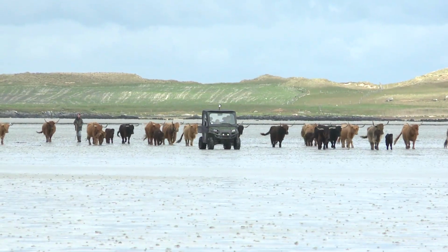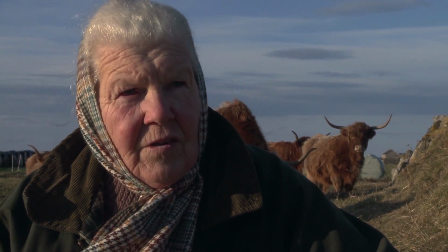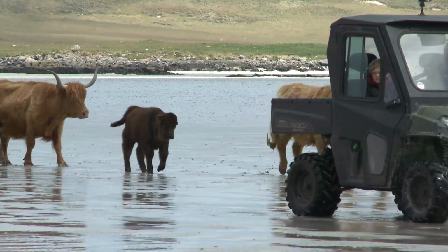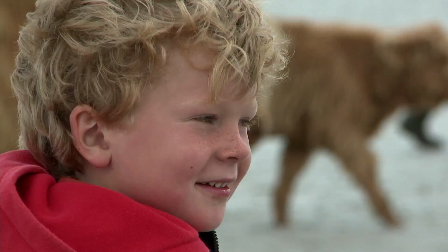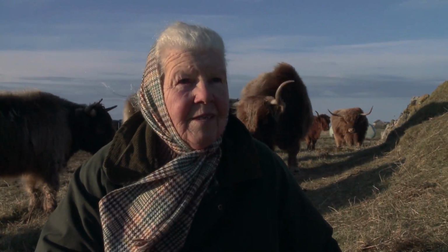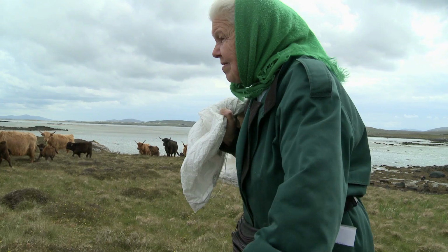I think the biggest change I've seen is the lack of people. I'm very fortunate that my son was so fond of crofting, and my grandson is just as passionate. We need young people and encourage them to stay here. I don't know how we can do it, but there's got to be money in it or else they don't stay. I'll carry on crofting as long as I'm able.